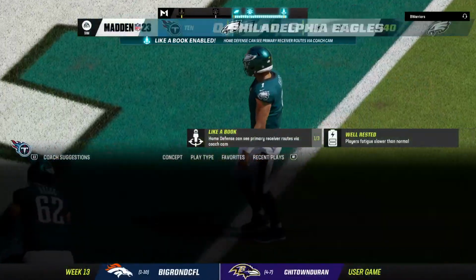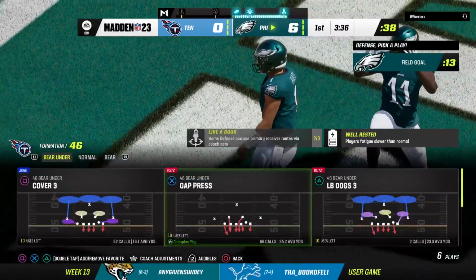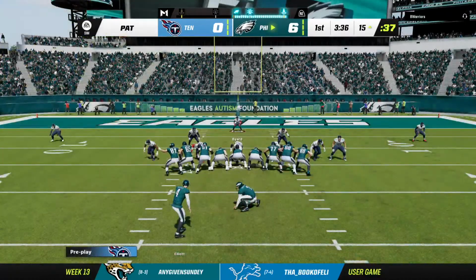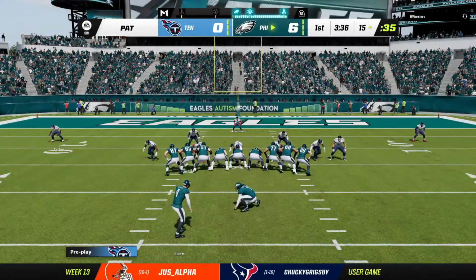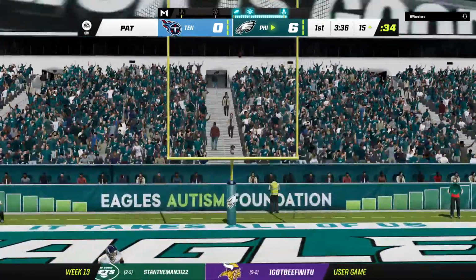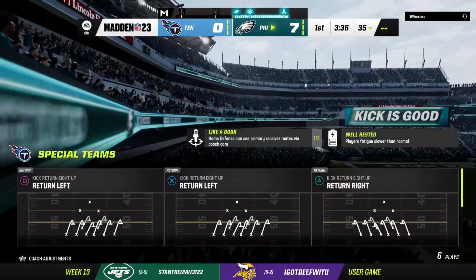Jalen Hurts keeping it himself from a yard out. And the Eagles will jump on top with the game's first score here this afternoon. On for the extra point, Jake Elliott. He hasn't missed an extra point all season, and he won't miss this one either. And it's 7-0.